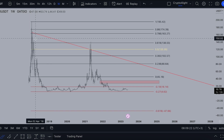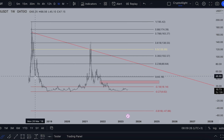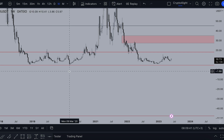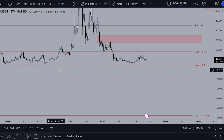Like you can see, this fib is relevant. Here's a top, 195. Here's a drop to the zero level, $45. It collapsed down in November, December 2018 to the 27 zone. Then we got a retest on the COVID dump. We got a retest here in March 2020, forming just a low. The COVID dump went under the 27 level again.